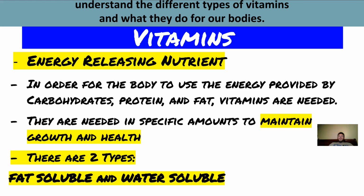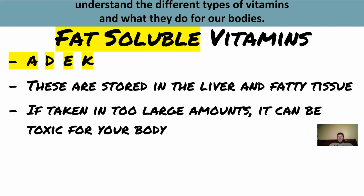The two different types of vitamins that we have are fat soluble and water soluble. Typically any vitamin is something where you would see the word vitamin in front of it. But the fat soluble vitamins, or in other words, vitamins that dissolve in fat, are A, D, E, and K. These vitamins are stored in the liver and fatty tissue, and they stay in your body for an extended period of time. If you take in too many of these, it can actually be really bad for your body.